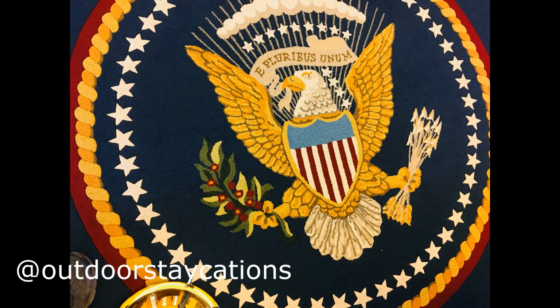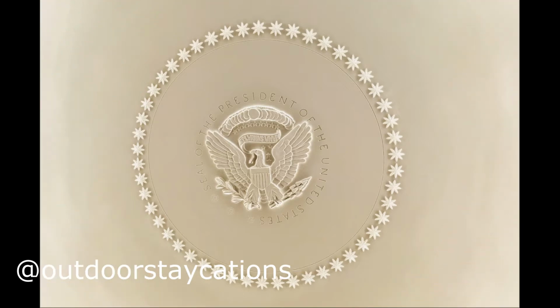One of the more recent changes was made at the end of World War II when President Truman changed the face of the eagle to face away from the arrows depicting war to facing the olive branch depicting peace. On closer examination of the presidential seal, you'll notice 13 olive leaves, 13 arrows, 13 red and white stripes, 13 white clouds, and 13 stars. Surrounding the seal are the 50 stars of the current 50 United States of America.